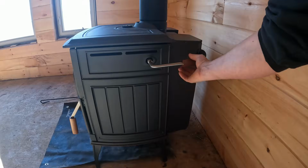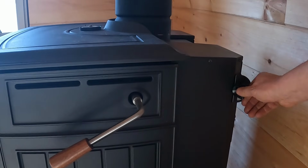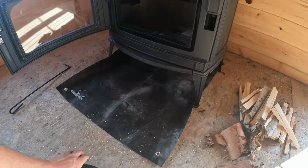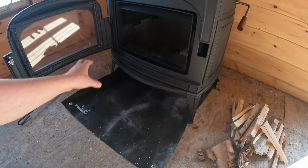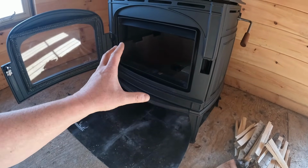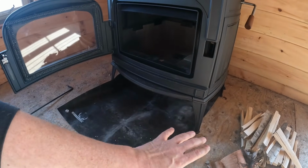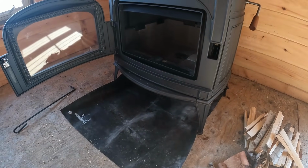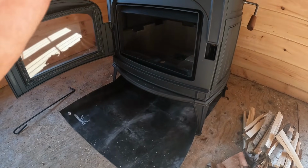So let's get the first fire going in it. Okay, to start the fire, I'll open up the bypass and I'll set my thermostat right on high. Now I have this fire pad below the stove today. Of course, I have to build a proper hearth here, but today I'm just going to light a small fire in this just to cure this stove and to try it out. So I will eventually put a proper hearth down there for safety. You don't want anything catching on fire, of course, other than the wood inside the stove.